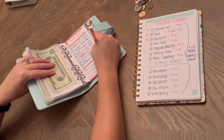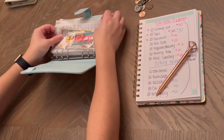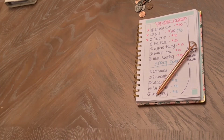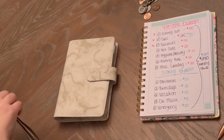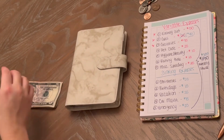So now I'm switching over to my sinking expenses, which, if you don't know, are your long-term things that you don't do every day. It's your Christmas, your emergency fund, your oil changes, things like that, that you know what's coming up, you need to save for. So it's best to save little by little versus a big chunk all at once.